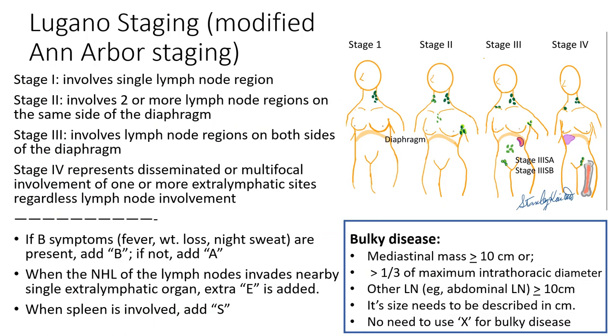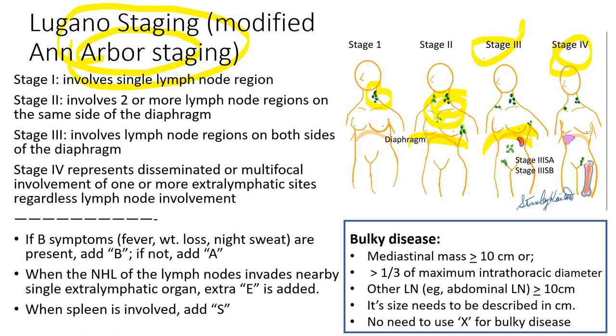The staging system is the same as non-Hodgkin's lymphoma. Stage 1 is one area, stage 2 is more than one area on the same side of the diaphragm, stage 3 is multiple areas across the diaphragm, and stage 4 is involvement of distant organs. Bulky disease is defined as a mediastinal mass over 10 cm or over one-third of the maximum intrathoracic diameter.